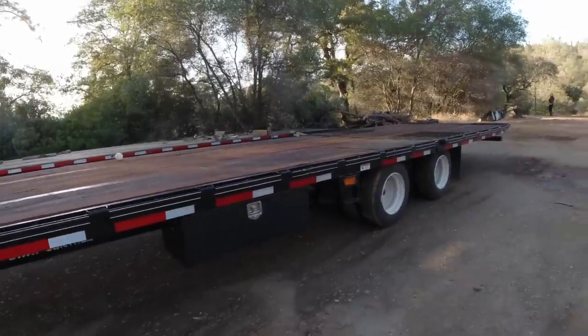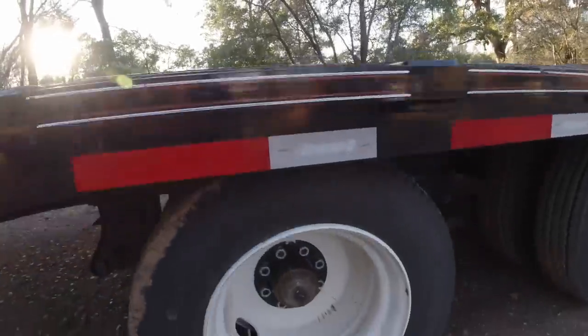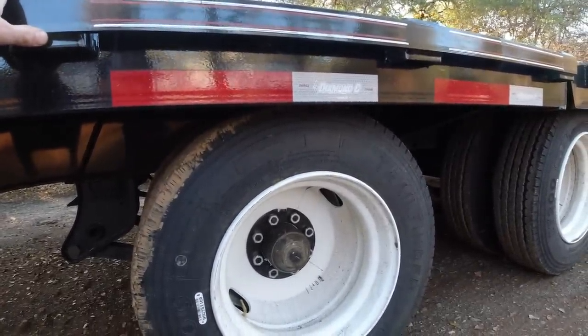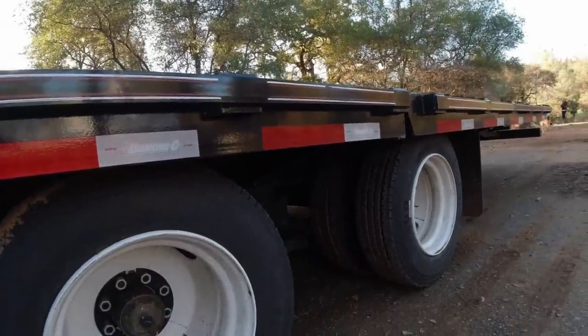Both of them have 17.5 tires and wheels. And this one does have the 12K axles, which isn't going to limit what I'm after, because the other trailer, there's no such thing as overkill, but it might have been more than I really needed. And I have a lot more confidence in this setup, to be honest with you.